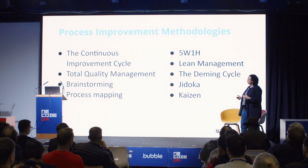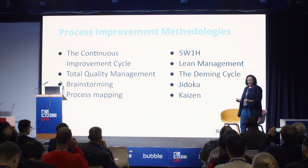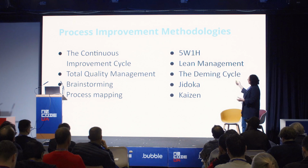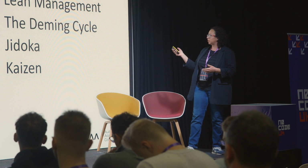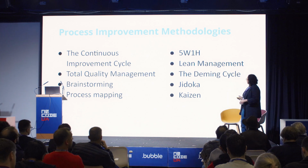So things like brainstorming, making sure that you understand the process by process mapping, as well as doing an investigative exercise so that you understand why things are done and how things are done. So that's the 5W1H. The Deming cycle and continuous improvement cycle, those are kind of similar. So Deming cycle, I actually never know if it's Deming or Deming cycle, but anyway.